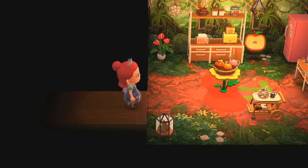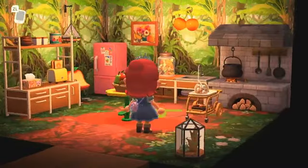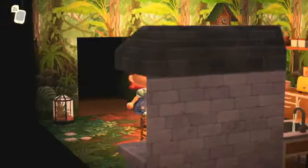The kitchen reminds me of my kitchen on Juniper, except this one's more outside. Very, very cute.